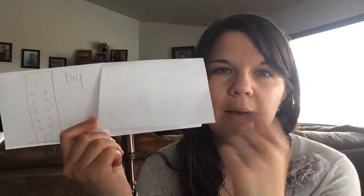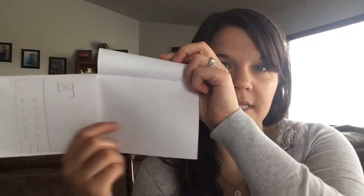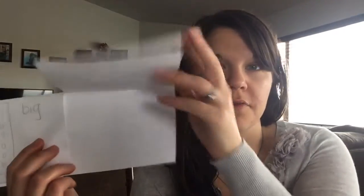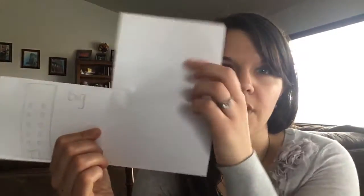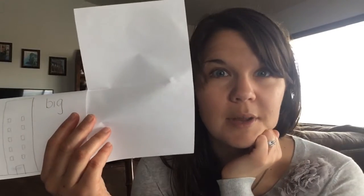So if I wanted to say stop, I could draw a stop sign. And if I wanted to say go, maybe I could draw a green light. If I wanted to say on, I could show a light bulb that's turned on. And then if I want to show off, I could show a room that's in the dark at my house.